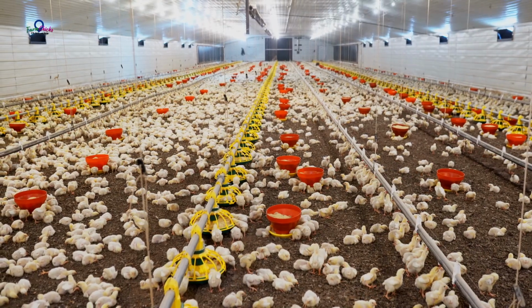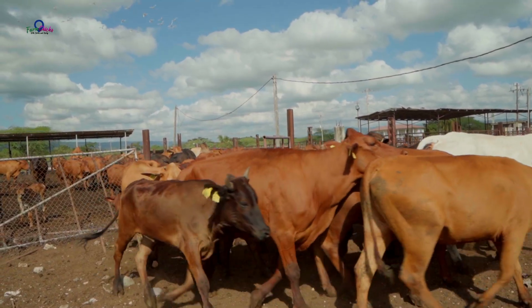So let me make it very clear. Like any minister, like any citizen, our goal must be for Jamaica to be self-sufficient. Other countries are. So this is not something that is far-fetched.